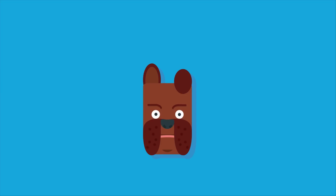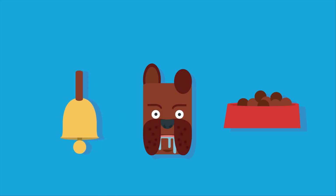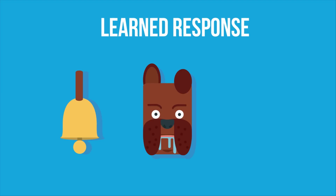Pavlov's dogs is an example of conditioned learning. During his experiments, Pavlov rang a bell immediately before feeding the dogs. He found that after a while, the dogs would produce saliva just on hearing the bell, without food being provided. Pavlov called this a learned response, which does not involve subconscious thought and is a conditioned reflex.